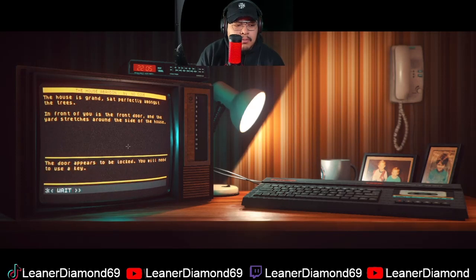Door appears to be locked. You will need to use the key. Or front door. The door appears to be locked. You will need to use a key. Grab key. Unlock front door. Enter key and turn. You enter the key and enter. The door lock clicks open.